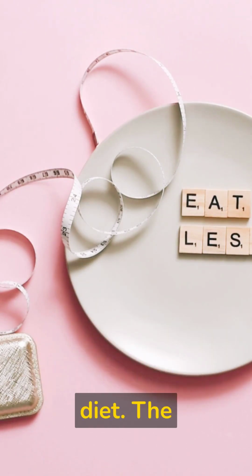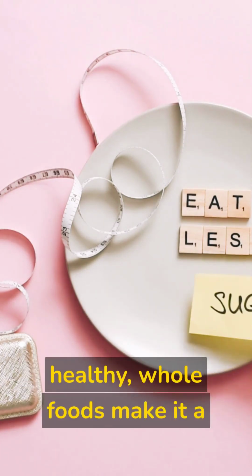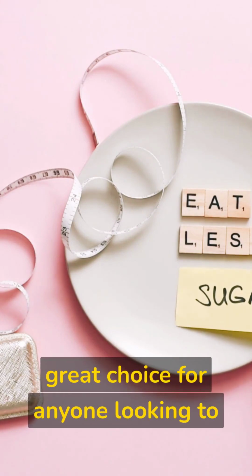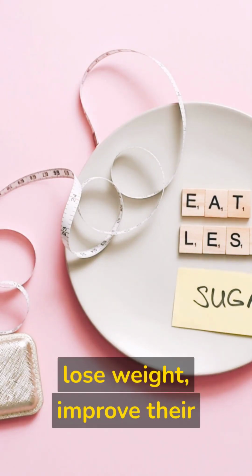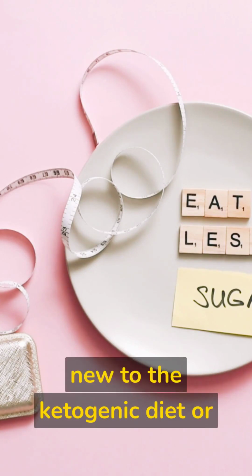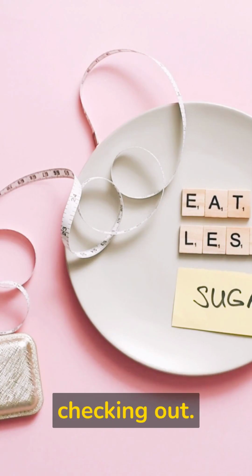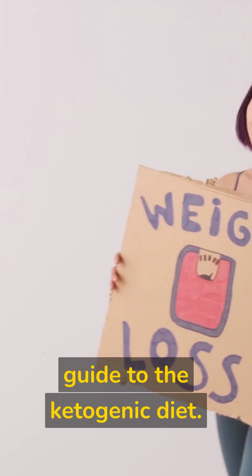Overall, the Ultimate Keto Meal Plan is an excellent resource for anyone looking to get started on the ketogenic diet. The detailed meal plan, delicious recipes, and focus on healthy, whole foods make it a great choice for anyone looking to lose weight, improve their health, and feel their best. Whether you are new to the ketogenic diet or a seasoned pro, the Ultimate Keto Meal Plan is worth checking out.